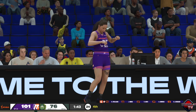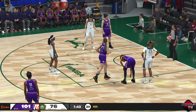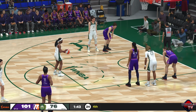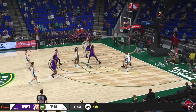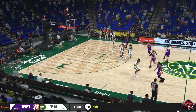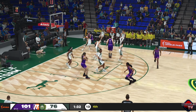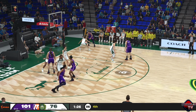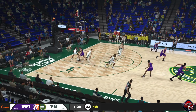The Mercury making a switch here. That one misses. Not as productive of a trip to the line as she'd have liked. They really need all their free throws to go down at this point. Out to the right wing. Joanna Bonner for 3. Joanna Bonner missing again.